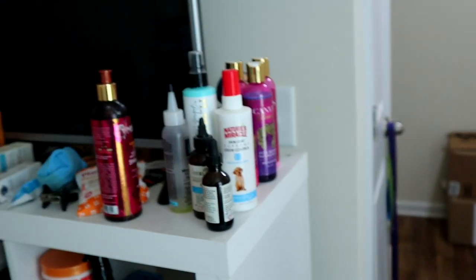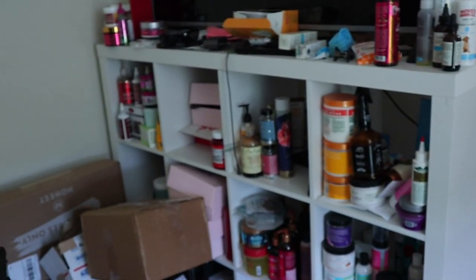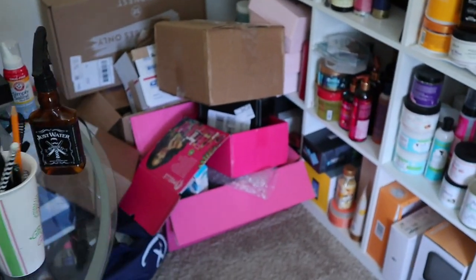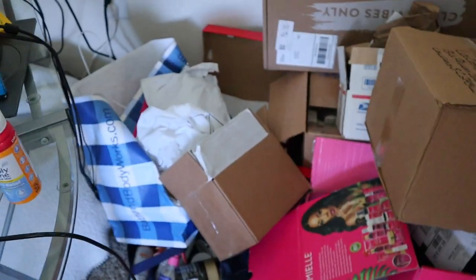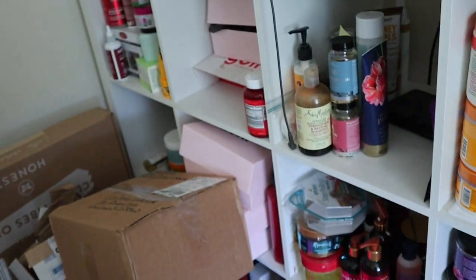Okay, so first I'm going to show you my product stash. And then I am going to go put my hair in a puff, make myself look a little bit more presentable. Alright guys, so this is my office where I work from home. These are the products that I have downstairs. Curl boxes, just some other boxes, products that I need to go through, all of that.